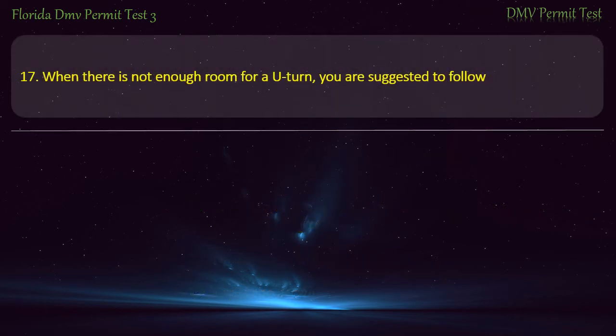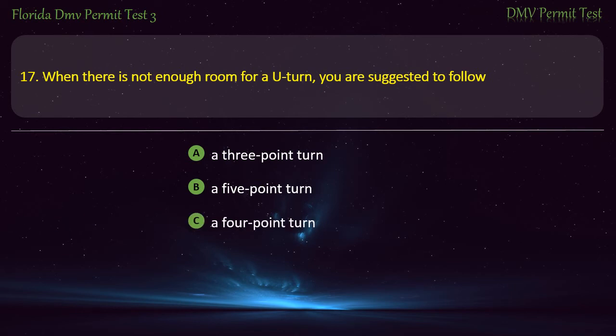Question 17. When there is not enough room for a U-turn, you are suggested to follow: a 3-point turn, a 5-point turn, a 4-point turn, a 2-point turn. Answer: a 3-point turn.